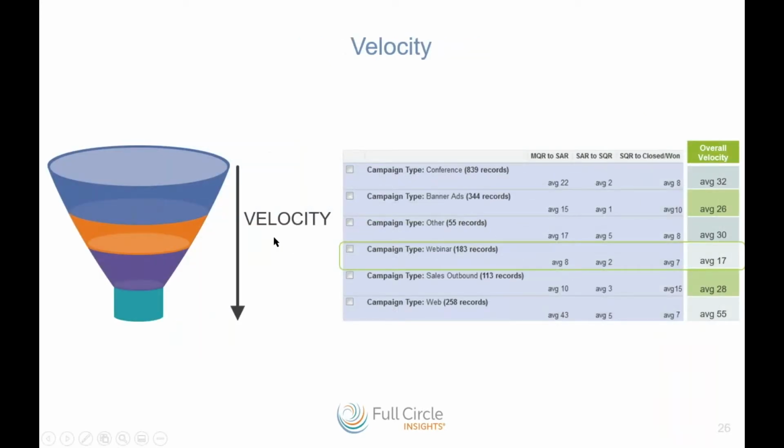Then velocity. Velocity is really an important metric because it allows you to measure how fast the leads are actually moving through the funnel. Think about it: if your average velocity is 30 days, and you can cut that to 15 days, you can literally close deals twice as fast and get twice the amount of revenue in that time frame than you would otherwise. So velocity can have a very big effect on the results of marketing campaigns. Looking to see which campaigns seem to drive the fastest velocity can be a very important metric. So here we have these same campaign types, and then you can see velocity, which is measured in days.